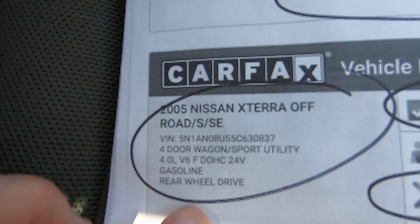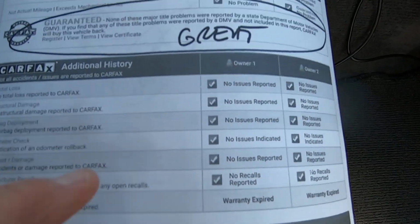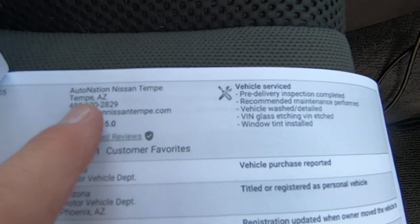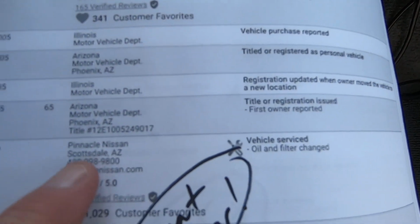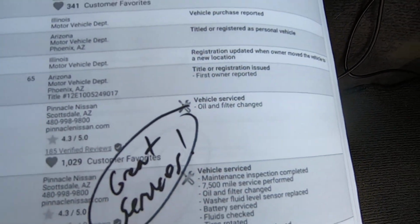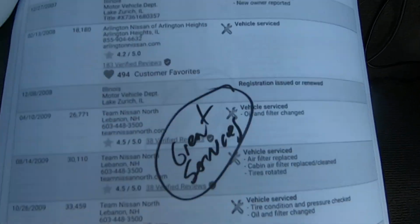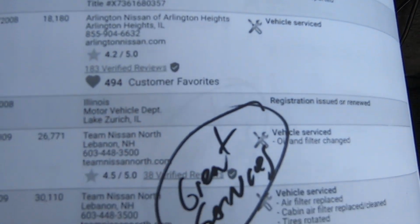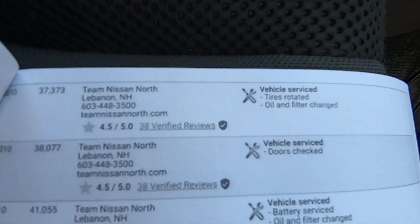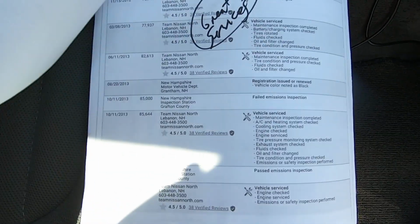As I've said on other surprising Carfaxes, there's your VIN. No accidents reported. 44 service records. No major title problems here. All right, so it's born at Nissan Tempe. There's some Pinnacle Scottsdale. It looks like that was where it was first sold. So it's Pinnacle Scottsdale, then it goes to Arlington Nissan. Then it spends a lot of time in New Hampshire going to the Nissan dealer. I think this thing was serviced at the Nissan dealer the whole time, every time. That's a lot of money spent on service, boy.